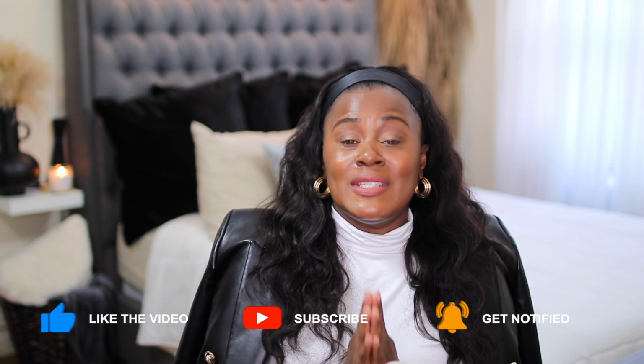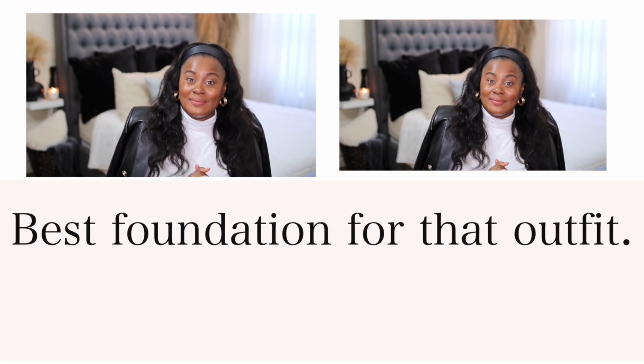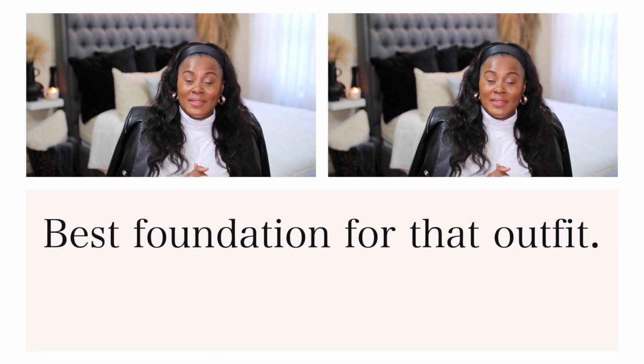So the first thing that you need to consider when you are building an outfit, and I've said this to you many times, so this is not new, so I'm just going to speed through this. The first thing that you need to consider when you are building any outfit is that you have the best foundation for that outfit. So what I mean by foundation is what you're wearing underneath the outfit, right?